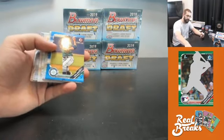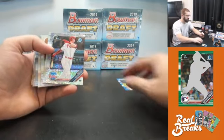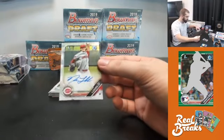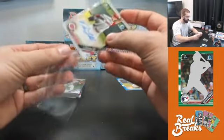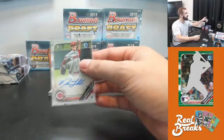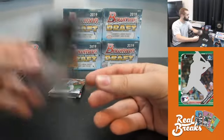There's a blue paper Logan Gilbert out of 150, Mariners. Bryson Stott Sparkle. And Nick Lodolo, first Bowman. I think he was the seventh overall pick, the highest drafted pitcher this year. Cincinnati Reds are on the board for Sean. There you go. Very nice.